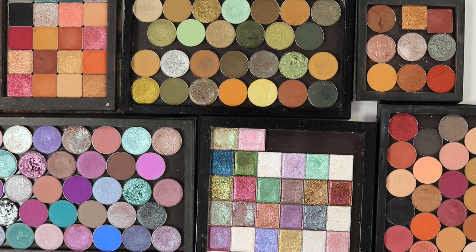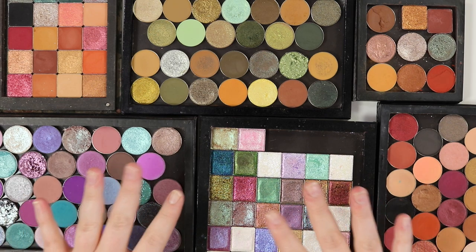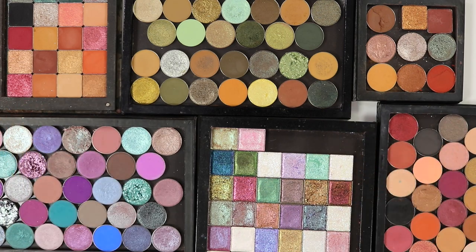All right guys, so I've set out all my single shadows. They're in a pretty mixed up order right now. I was just playing around and I had to rearrange stuff because I'm running out of space in my palettes. But let's start recreating some of the palettes I'm interested in.